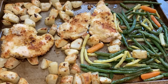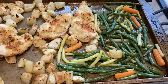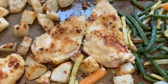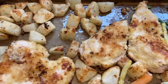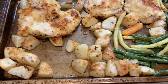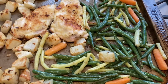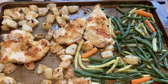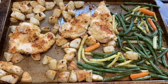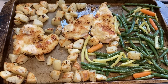I switched it to another pan because I wanted to stick it under the broiler for a few minutes. So my advice to you is skip the silicone, just make sure you grease your baking sheet well and put it right on there, and then this cooked at 400 for 15 minutes, and then we flipped it, added the green beans, did another 15 minutes at 400, and then I stuck it under the broiler roughly about 5 minutes, but keep an eye on it once it's under the broiler.